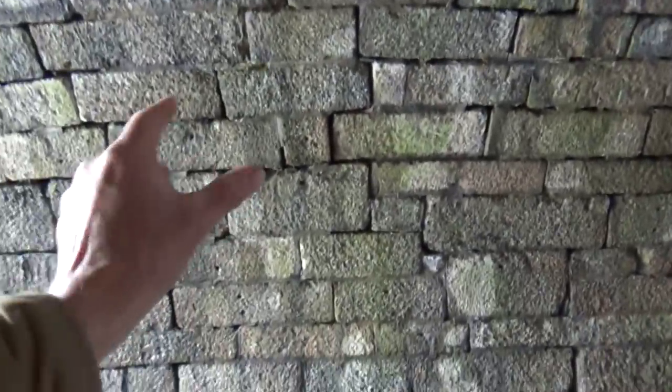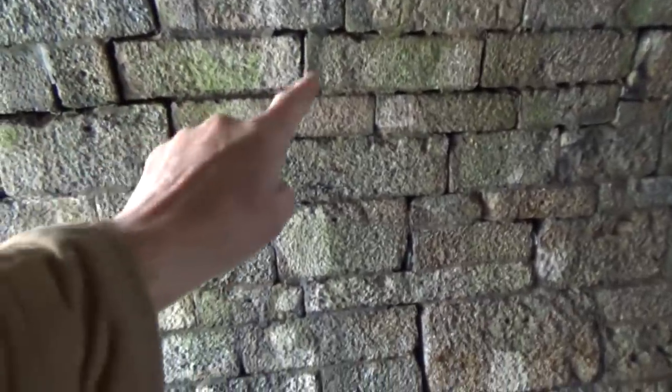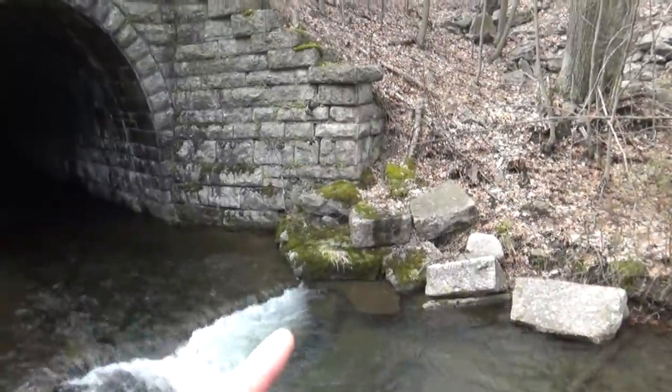If this is concrete, sooner or later the whole thing would fall apart. Well, look at the work they put into it. See, they put smaller ones, bigger ones, littler ones, as long as they could form the arch. That's the only thing that mattered. I want to point out something.